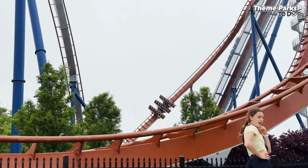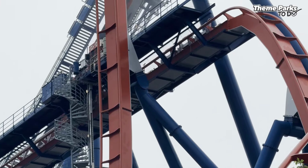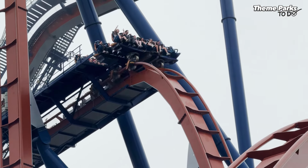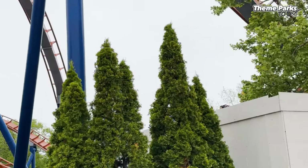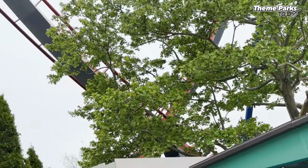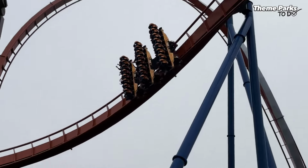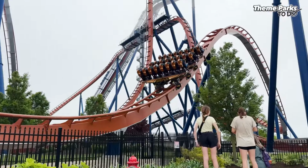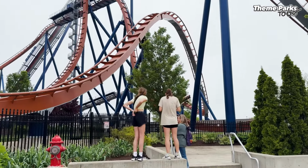Now this part here, which I'm filming right now, is not the best part, I do admit. The first drop is really great. But then you have this moment which is kind of okay-ish. But it actually gets better from here, because here you have this incredible zero G roll where you have quite some hang time, and then here at the end you have a really great airtime hill, which gave quite some airtime actually yesterday. So hopefully today that will be the same.